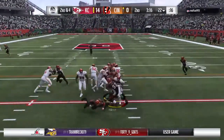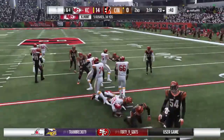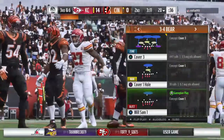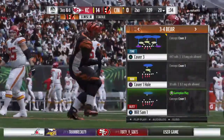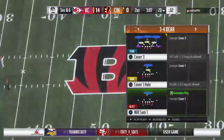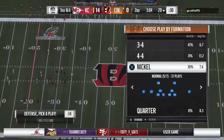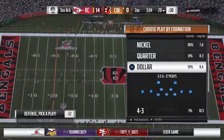Now it's Hunt. And that one blown up quickly, as he's going to be stopped before he could even get started. He lost 2 there, and it's third down. Well, that play was over before it even got started. Thanks for nothing, huh? How about that? That sets up a very difficult third down call now.